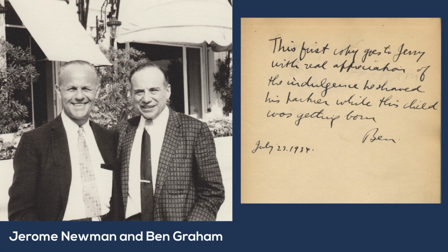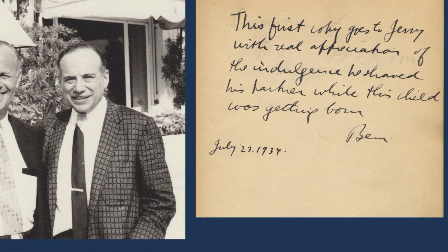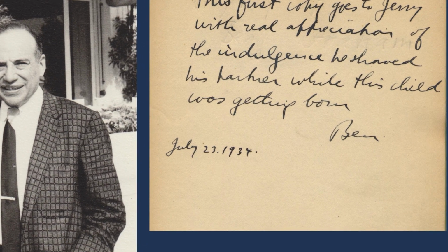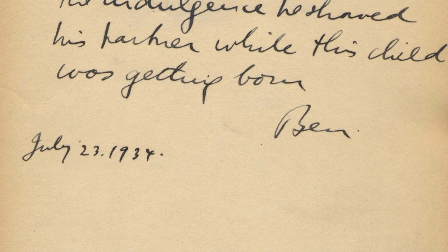We have not just a first edition. We have the very first copy of the first edition signed by Ben Graham to his business partner, Jerry Newman. I've shown this book many times to value investors and MBAs, and they get very excited when they see it. I'm going to share with you the inscription right now. It reads, "This first copy goes to Jerry with real appreciation of the indulgence he showed his partner while this child was getting born. Signed by Ben, July 23rd, 1934," 86 years ago today from when we are being filmed.